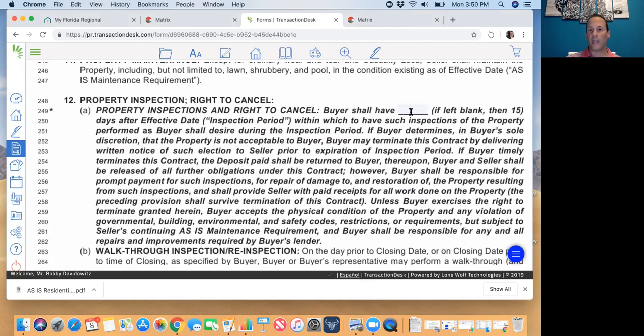But in this line right here is where you put how many days you're giving your buyer to inspect the property and or cancel for any reason whatsoever. Once again, if you leave it blank here, it says if left blank, 15 days. We don't like to do a full 15 days because that's a long time. If you're thinking about a 30-day closing time and then 15 of those days your buyer can back out for any reason at all, that does not look good to a seller.